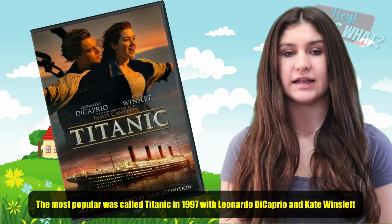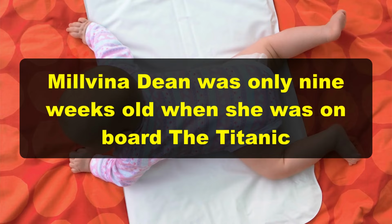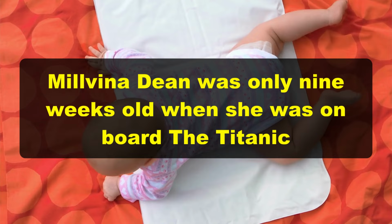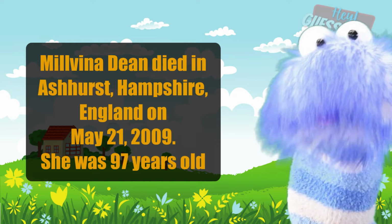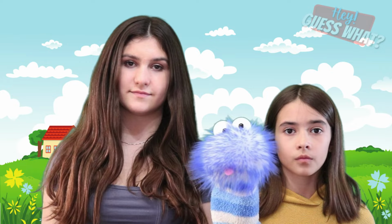A little girl named Milvina Dean was only 9 weeks old when she was on board the Titanic. She was the last living survivor of the Titanic. She died in Ashurst, Hampshire, England on May 21st in 2009. She was 97 years old. Well, hey, guess what? Now we know all about the Titanic.